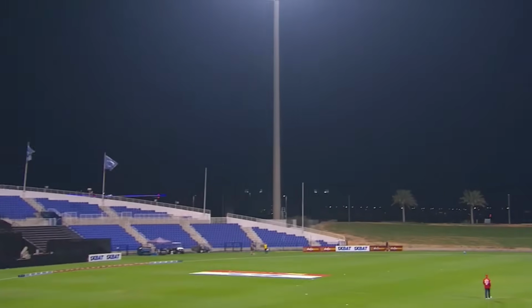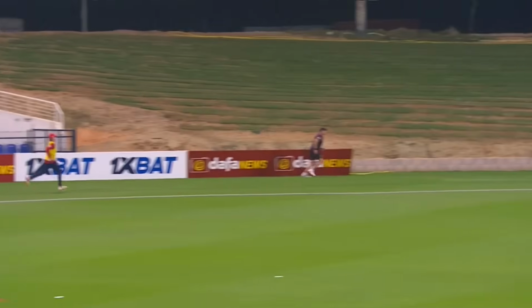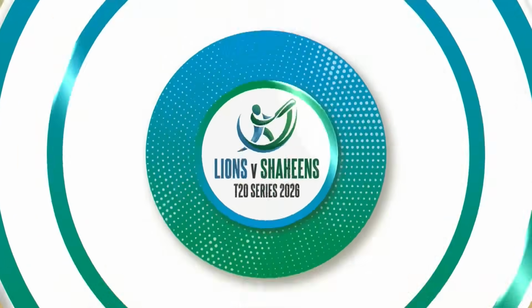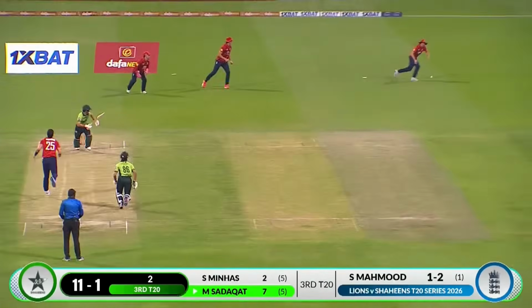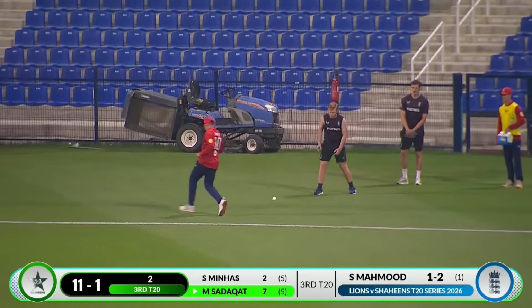Extract that extra bit of swing, was too full. It was in the slot and it was beautifully done. Didn't try to overhit it, just placed it nicely for a maximum. Cuts it. It's in the gap, and it'll go all the way for 4.